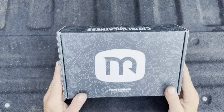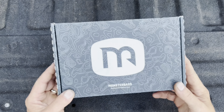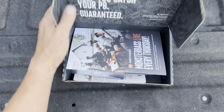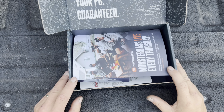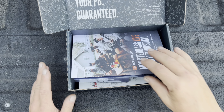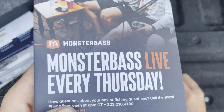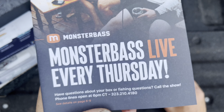All right, everybody. So what I decided to do is since I was already out here, I'm just going to throw it out here on the tailgate of the truck. This is my F-150, and I decided I was just going to open it up and see. So no reason to take it in the house, just to bring it back out if it needs to go in the kayak.